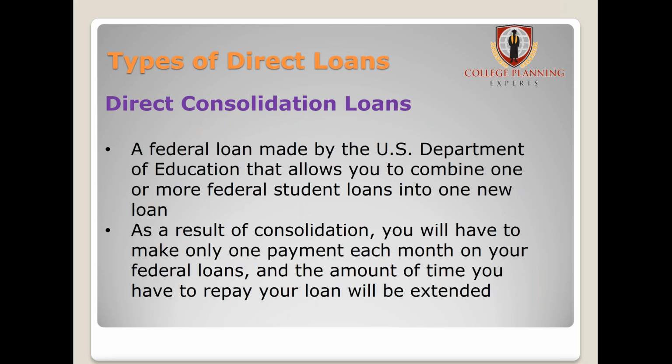All right. So now we have the direct consolidation loans. These are just a federal loan by the U.S. Department of Education and allow you to combine one or more federal student loans into one new loan. So typically we don't deal with consolidation. I don't know if you do a lot of this right away, Al.